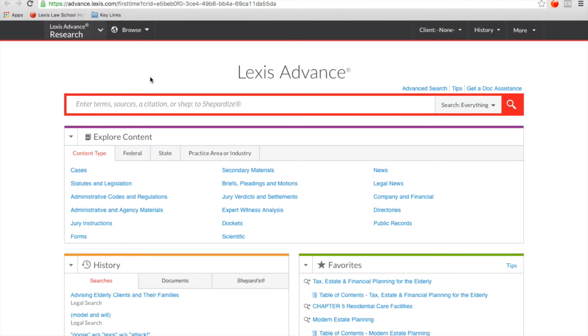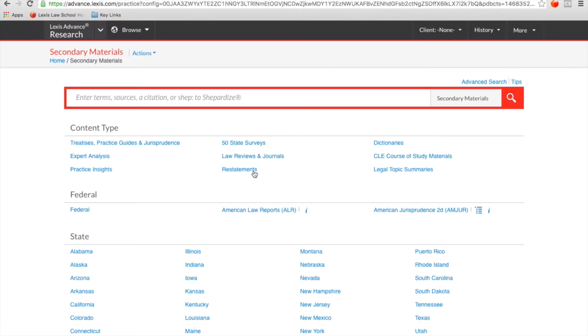So when constructing a term preemption check search, ask yourself what terms or phrases would an article have to use to preempt your article. For example, an initial term preemption check on an article about medical marijuana in the workplace would look something like this. So go to Explore Content, right here, then click on Secondary Materials, because you're looking for law reviews and journals, which are a type of secondary material. Click on Law Reviews and Journals, because that's what you want to find.